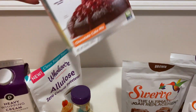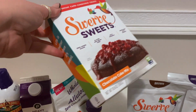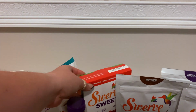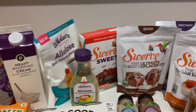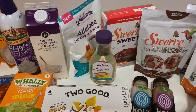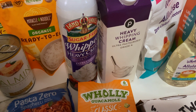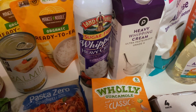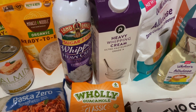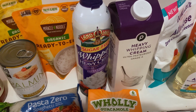I have a cake mix here from Swerve Sweets. I don't just make cakes and eat them on the regular, but if I'm gonna have a special event, I like to have one of those on hand. And then liquid allulose I find helpful in both recipes and for coffee. I use sugar-free whipped cream often in my desserts, and then I use heavy whipping cream in my recipes and also in coffee. So those two things right there are a staple in my house.